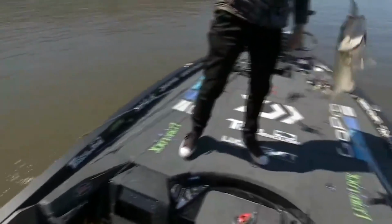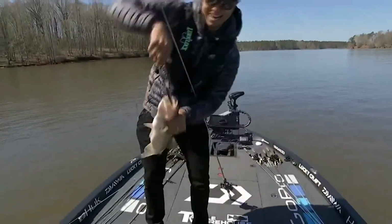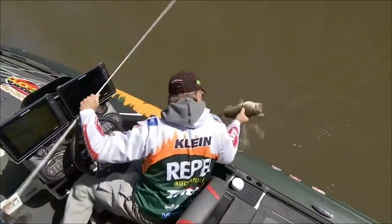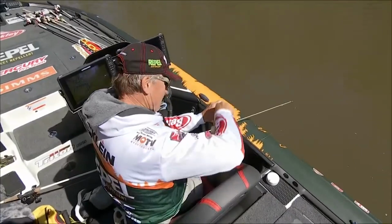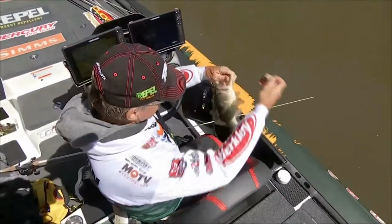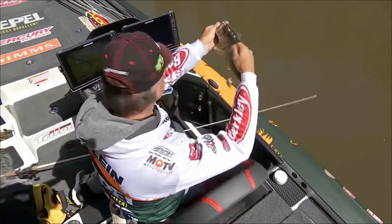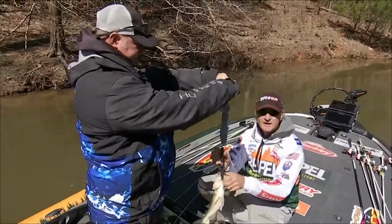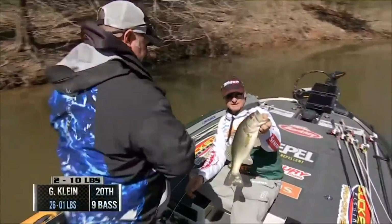Oh, that's a good one. Confidence is key, guys. 2 pounds, 8 ounces. Confidence is key. Wow, man, what a strike too. See, that fish again is moving in the back to set up. 2 pounds, 10 ounces. All right, a 2-10, my biggest fish yet.